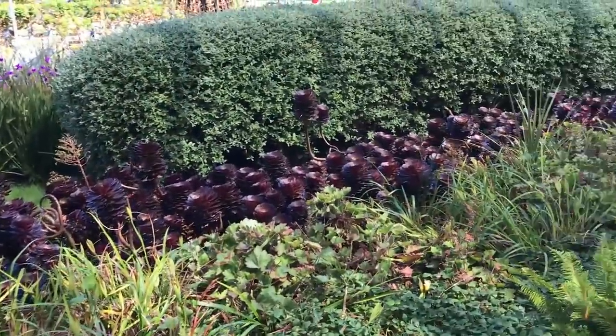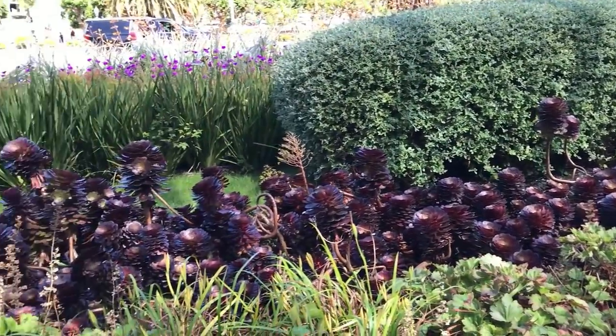So we're here at Golden Gate Park, guys. Look at all these begonias.